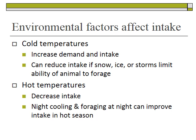Of course, the environment can also affect intake. If we're going into really cold temperatures, that can either increase or decrease intake. It can increase energy demand and intake. Of course, we all have higher demand for energy in the winter just because we're trying to keep ourselves warm, and animals are the same. It can also affect intake because if you have a lot of snow and ice or storms, that can really limit the amount of foraging time and ability that animals have.